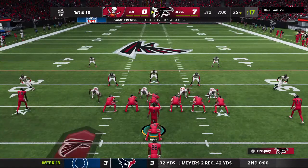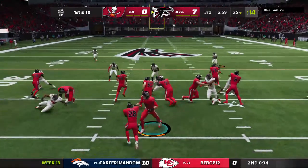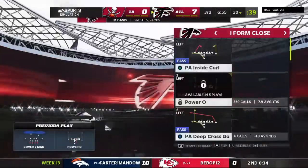About set to begin their next drive, the Falcons offense at the line. And both of these defenses have been stifling these last few drives offensively. Just not able to get anything going, so what needs to change?